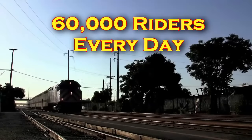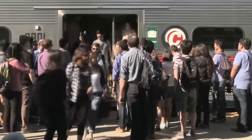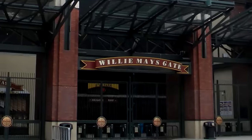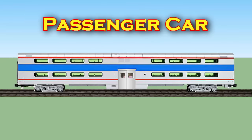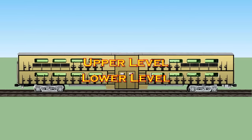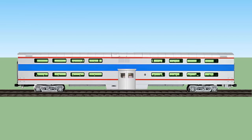More than 60,000 people ride Caltrain every day, going to work, to shop, even to see the San Francisco Giants play baseball. The passenger car usually has two levels, upper and lower. On commuter cars like Caltrain, there are rows of seats for people to visit, read, or just look out the window.